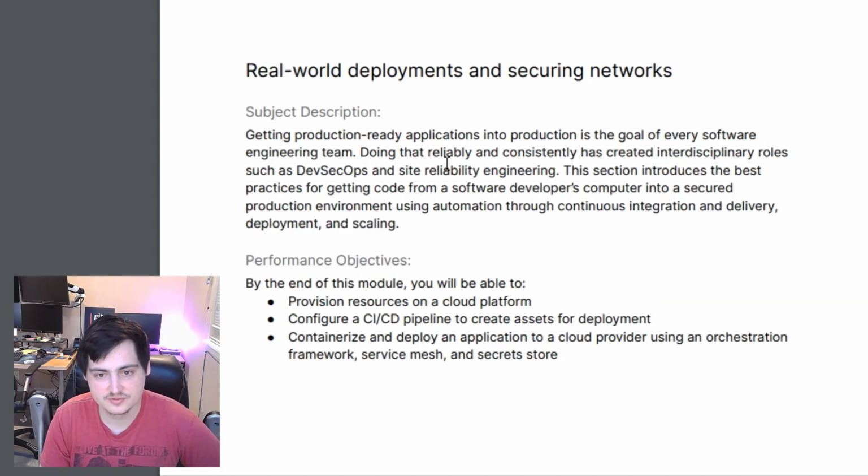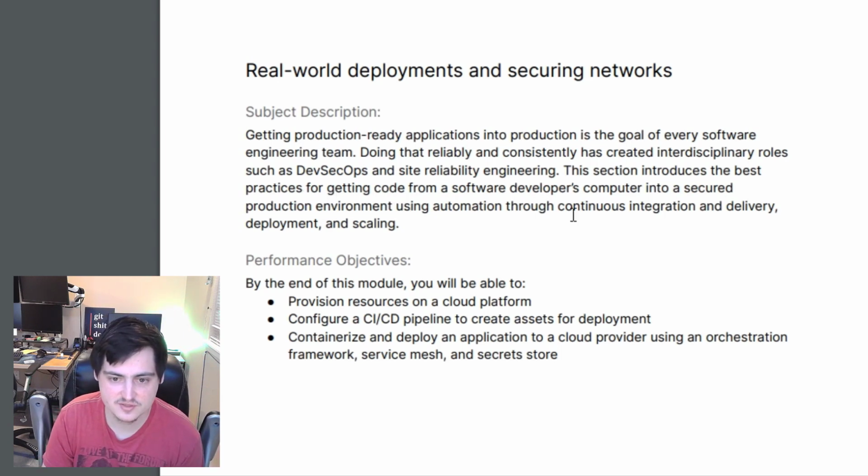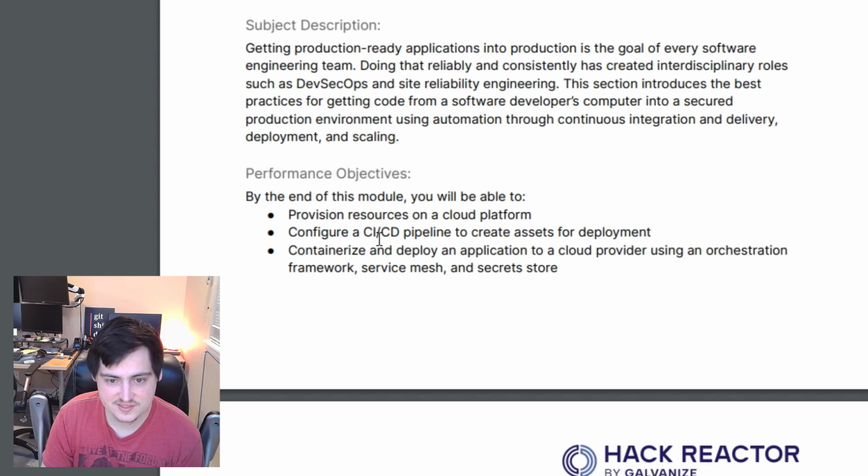All right, real world deployments and securing networks. Getting production ready apps into production is the goal of every software engineering team. Doing that reliably and consistently has created interdisciplinary roles such as DevSecOps and site reliability. Yep, this section introduces the best practices for getting code from a software developer's computer into a secured production environment using automation through continuous integration delivery pipelines. So yeah, they're going to talk about CI/CD pipelines, containerization.